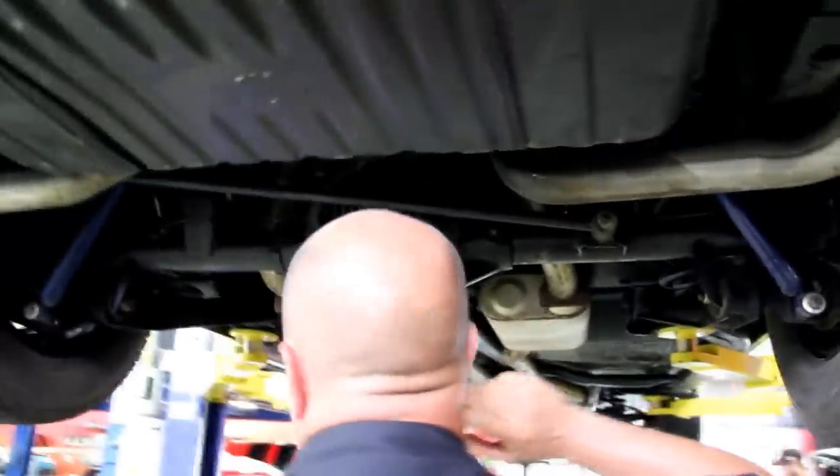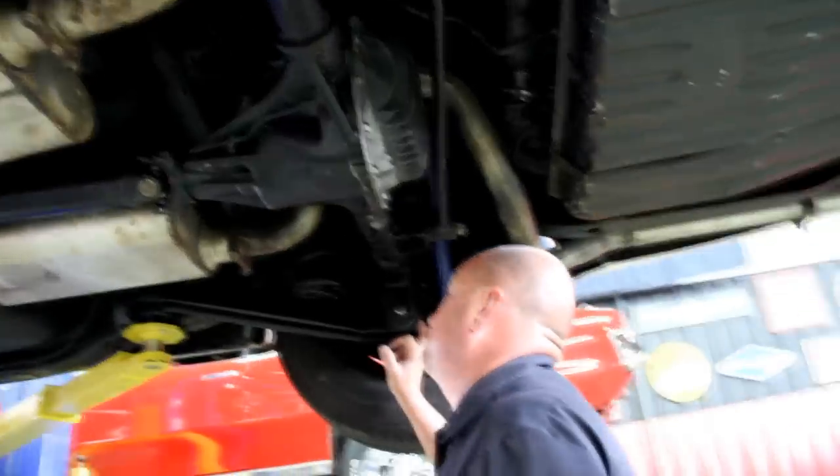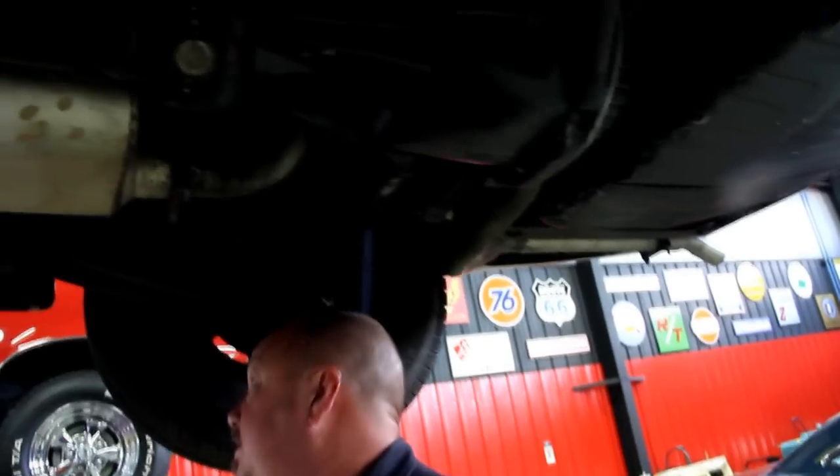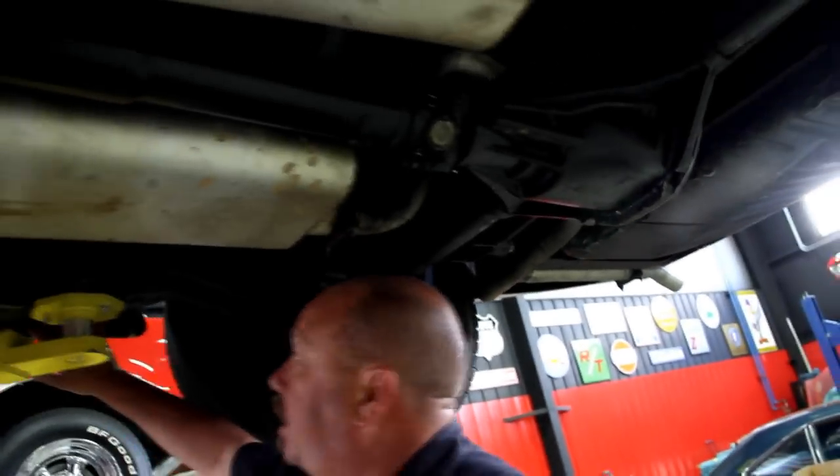The car's got a 12 bolt rear end in it. We rolled it over, it is Posi, and it's right around a 355 gear. It looks like the bushings in the lower control arms here were replaced. The bushings up here in the uppers also look replaced. The back sides of the rockers are nice and solid.